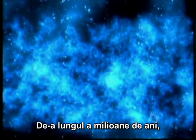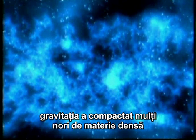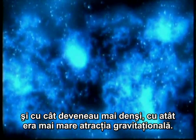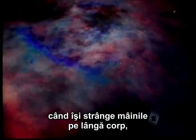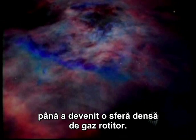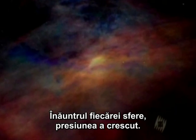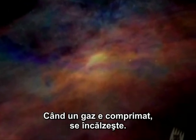Over millions of years, gravitational attraction pulled many of these denser clouds of matter closer together, and the more dense they became, the greater the gravitational attraction. Just as a spinning skater spins faster when she pulls in her outstretched arms, each swirling cloud began to spin, until they became tight balls of rotating gas. Inside each ball of gas, the pressure increased. Whenever a gas is compressed, it heats up.